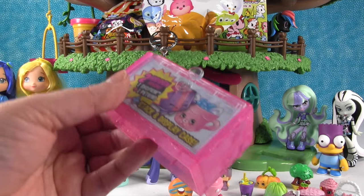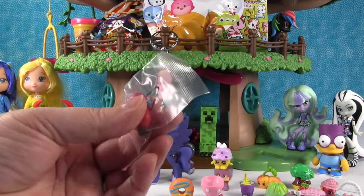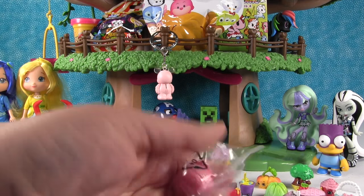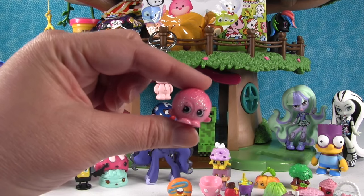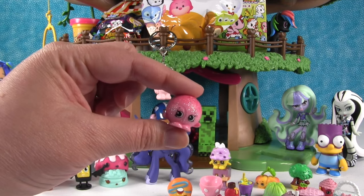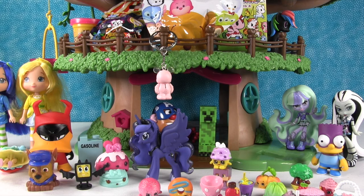Here are our two hidden Shopkins inside our case. Let's see what we got. Oh, check it out. So our first one is another Petkin. This is Big Topping. And we got an ultra rare, which is ultra exciting. We have a pink tennis ball. Very cool. It's a little tennis ball from the pet shop category. So in Season 4, the entire pet shop category is ultra rare. And they're really sparkly and awesome. All right, we have four surprises left.